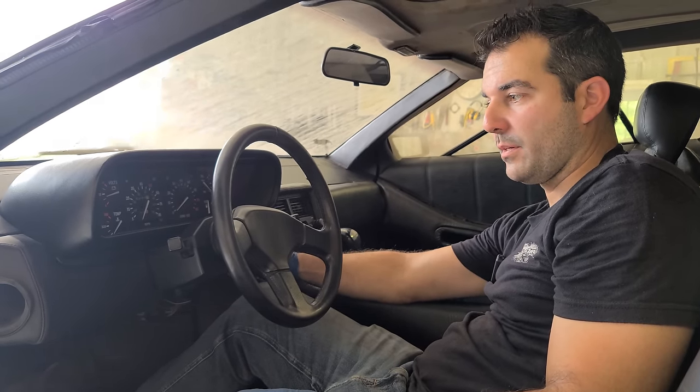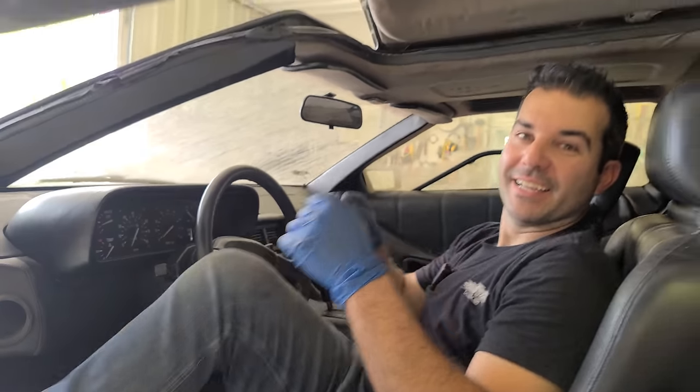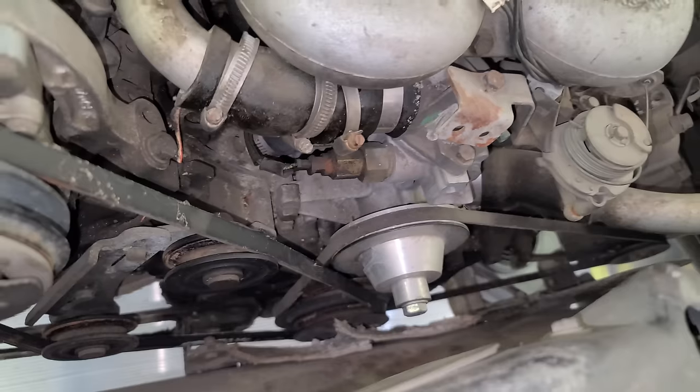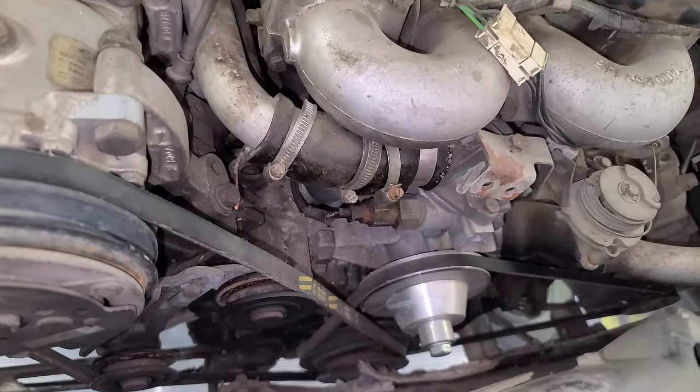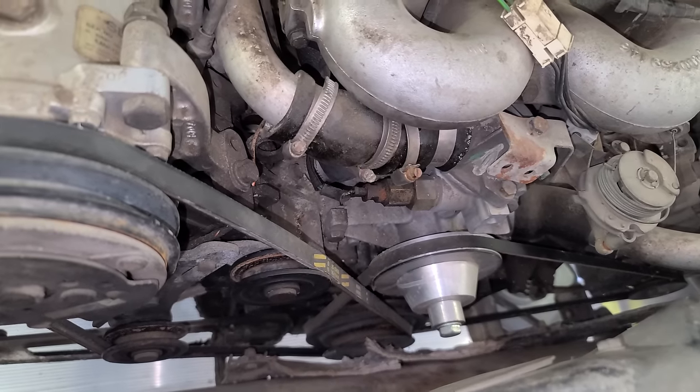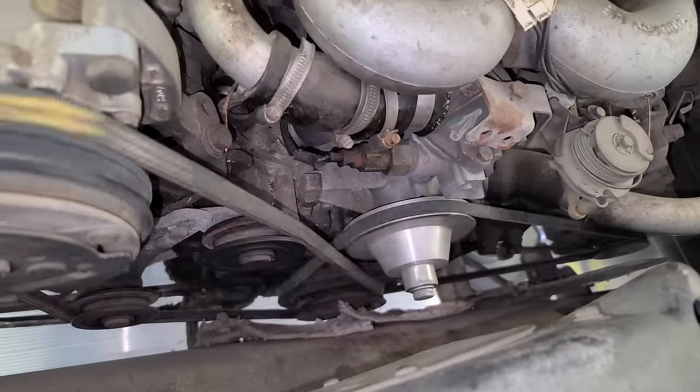Okay, so we know the engine turns over. I'm gonna give it just a little bump here. Dude, hold on, can you do that? Yeah. Max is gonna turn it over for me. Let's take a look at what's going on here. All right, just give it a little bump. Yeah, dude, that's beautiful. Keep it going for like 2 seconds. Yes, guys, yes. This is great.